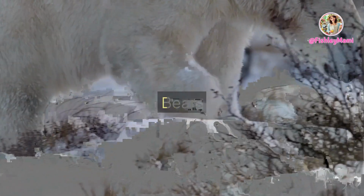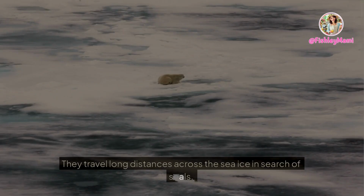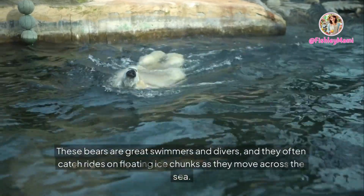Bears. Polar bears live only in the Arctic. They travel long distances across the sea ice in search of seals. These bears are great swimmers and divers, and they often catch rides on floating ice chunks as they move across the sea.